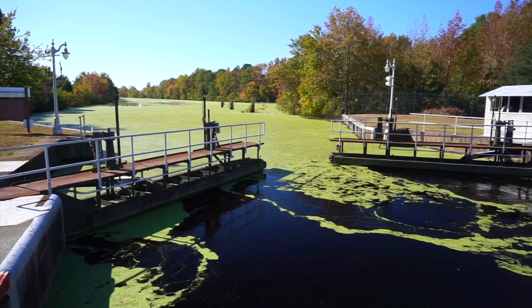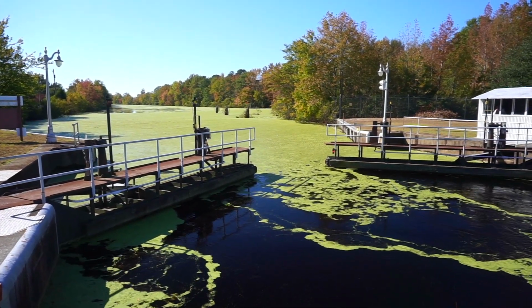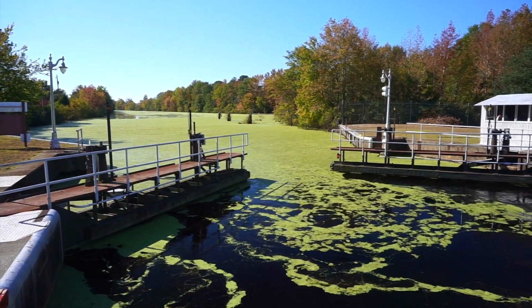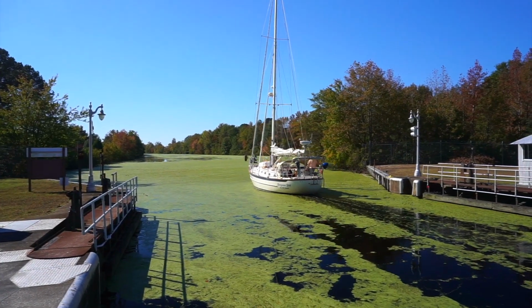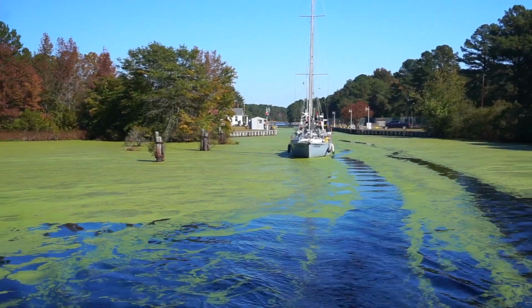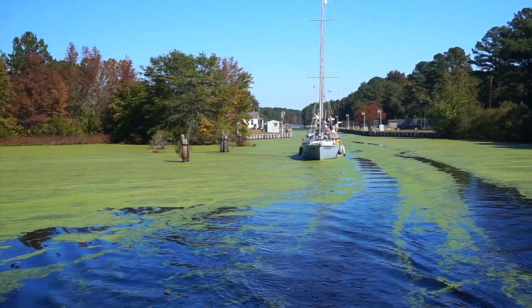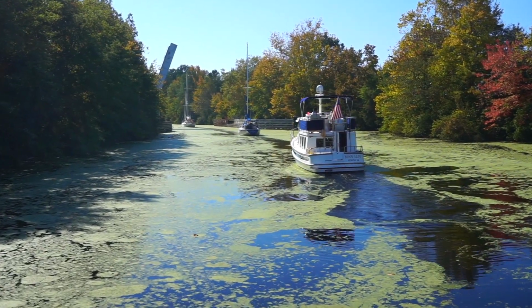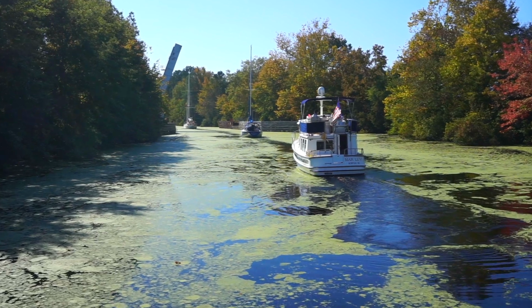The lock gates open and let in 67 billion tons of engine-stopping duckweed. This boat immediately overheated and turned back around to lock back through. The rest of us intrepid travellers pressed on.